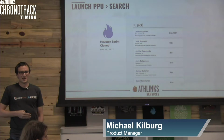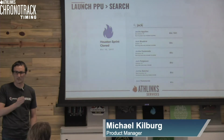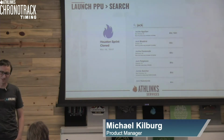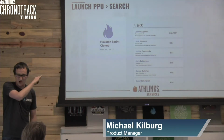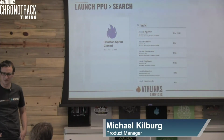So age could be used as another point of data to quickly distinguish between two people with the same name, essentially. Yeah, that's something that we could certainly look at adding. It seems like it would be a pretty small amount of text to add to that kind of constrained area, so I think that'd be a good idea.